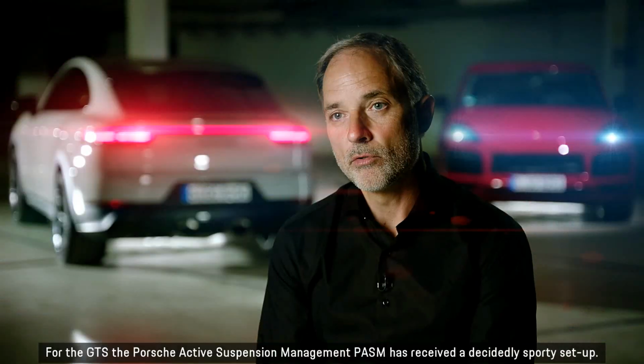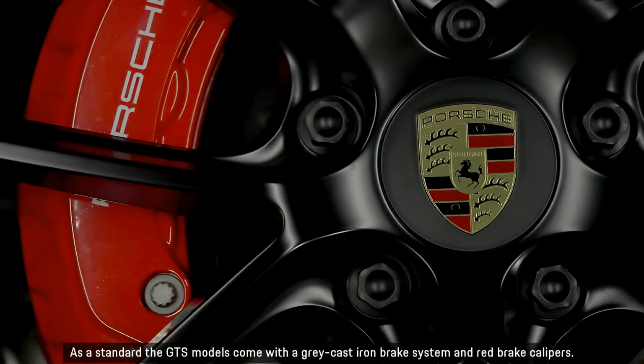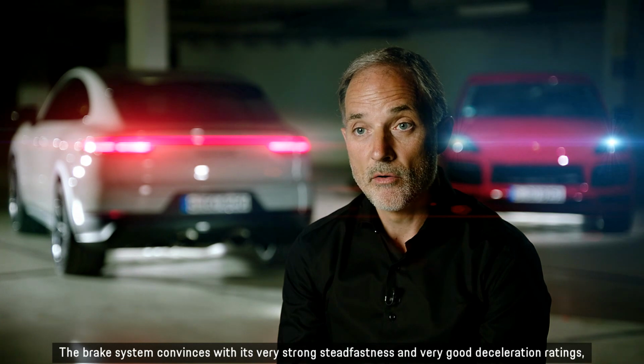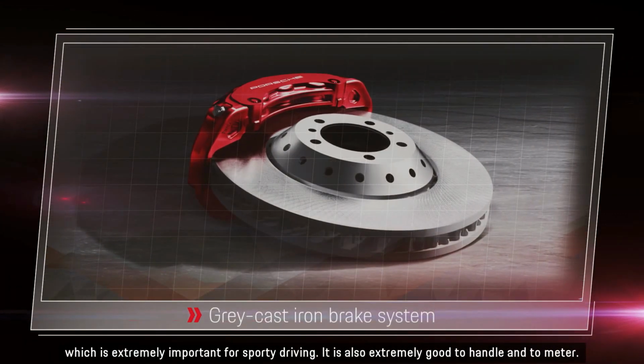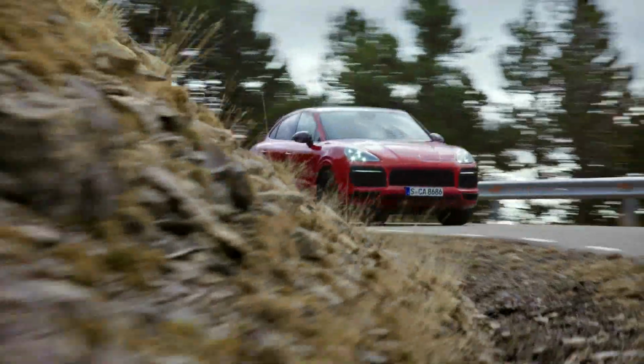For the GTS, the Porsche Active Suspension Management PASM has received a decidedly sporty setup. As standard, the GTS models come with a grey cast iron brake system and red brake calipers. The brake system convinces with its very strong steadfastness and very good deceleration ratings, which is extremely important for sporty driving. It is also extremely good to handle and to meter.